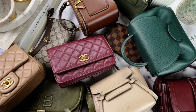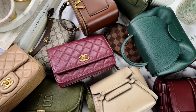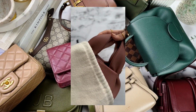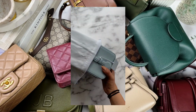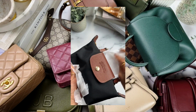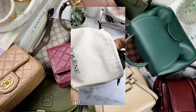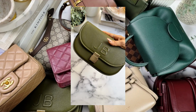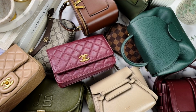Hi everyone. Today we're going to talk about my fall bag collection. Now, as an avid bag collector, I have a lot of bags, and many of them can be used throughout the entire year, but there are some that I either save or utilize more often for the fall season. So today I'll be sharing those with you and giving you some mod shots of how I style them.